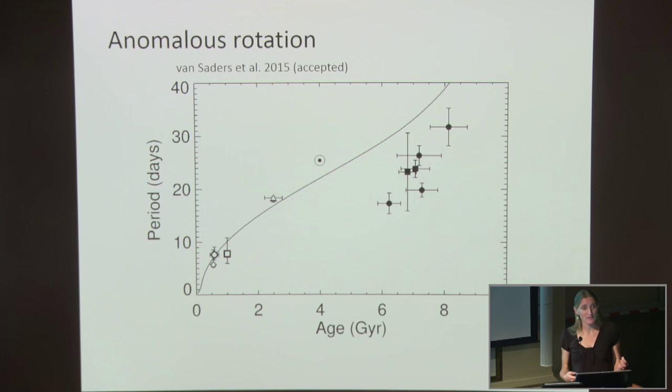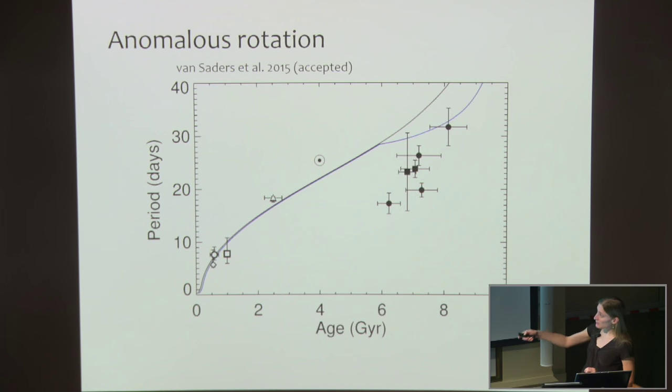Say, what happens if I institute a critical Rossby threshold of 3? You get something that looks like this. The evolution would track the original model perfectly until you hit the critical Rossby threshold, at which point the star stops braking and coasts. Now you'll see that the period is increasing anyway, and this is because the star is very close to the end of the main sequence and it's now starting to physically expand. So you're not losing angular momentum anymore, but you are appearing to spin down because you're physically expanding.